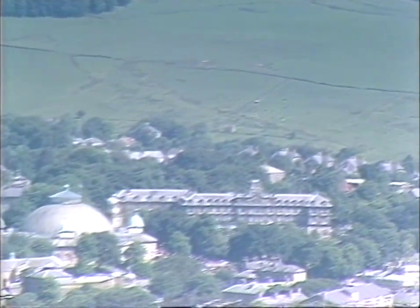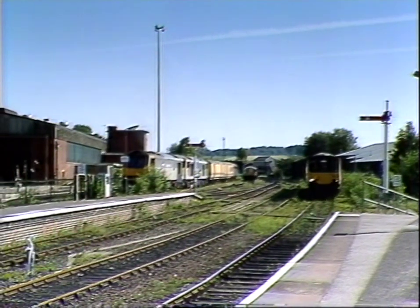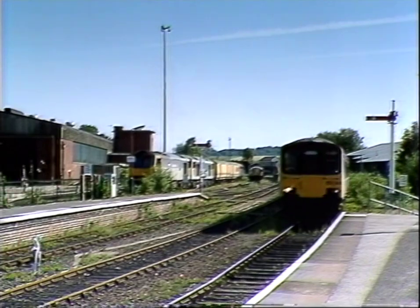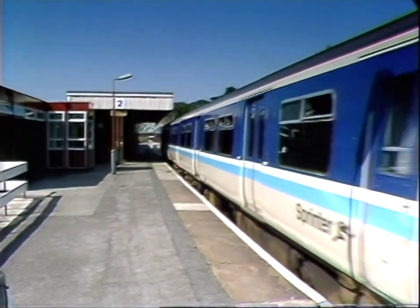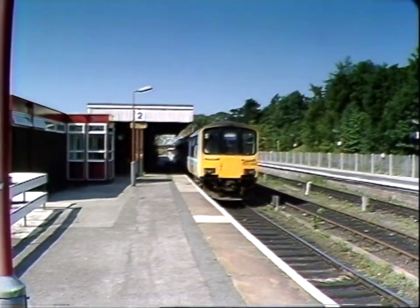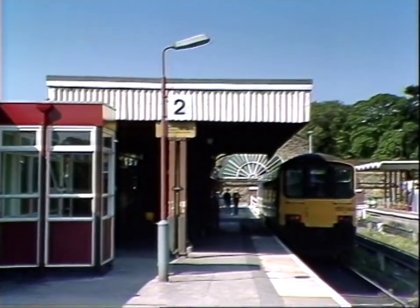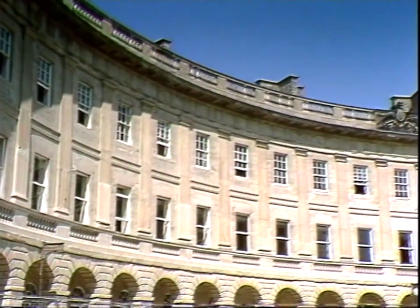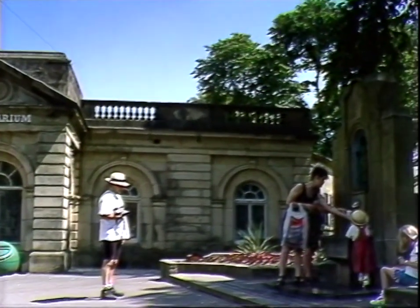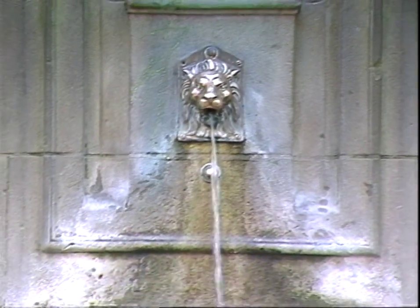Surrounded by hills, the popular resort of Buxton is served by class 150 diesel sprinters. The fifth Duke of Devonshire built his elegant crescent around the waters of St. Anne's Well. Buxton has a rich spa heritage. The thermal springs were discovered by the Romans and have been attracting visitors ever since.